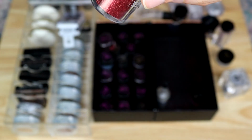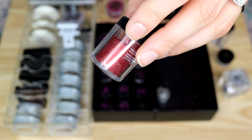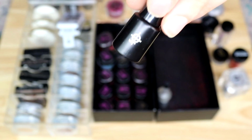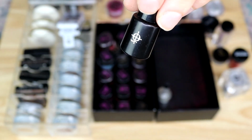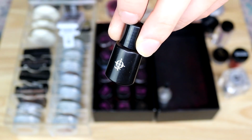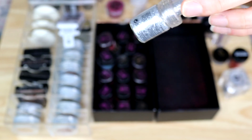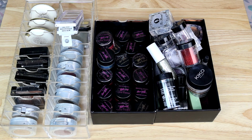A red glitter from Freedom Cosmetics. You can't get Freedom anymore, but it's nice to have a red glitter on hand, so I'm keeping this. The Illamasqua Sealing Gel. Do you guys remember this? This is so expensive, but it's really good to create eyeliners with it, and it still smells okay, so I'm keeping this. And last but certainly not least, I have the H&M Glitter Dust. A very nice silver glitter. Going to be keeping this.